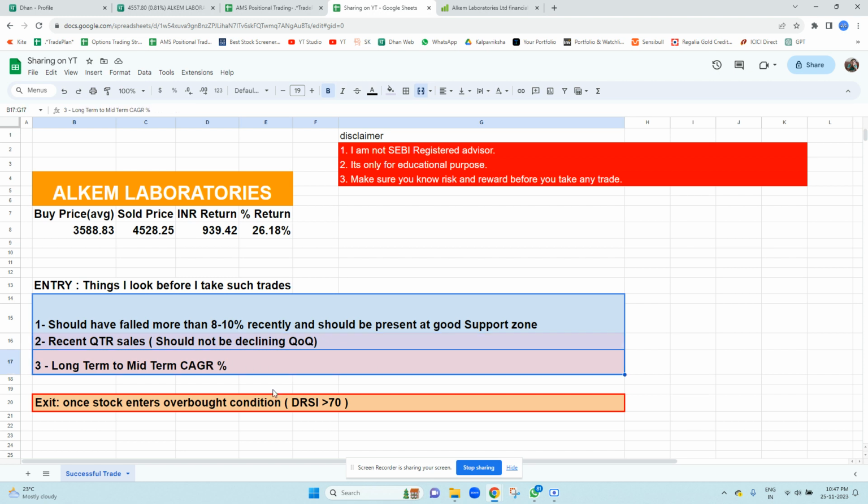And one more, the third point: long term to mid term CAGR. We need to see that, and it should fairly be more than 10, 12, maybe 13%. That gives us a sense that the stock has been doing well in the past, and there is a good chance it will do well in the future also. Okay, let me show you this first point.